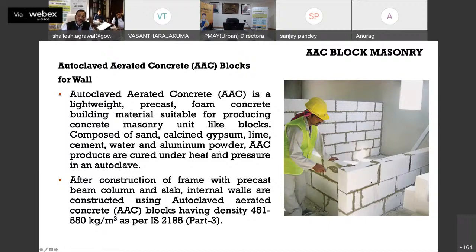When you have a concrete without aggregate, normally it is lighter in weight. And as you can see, the density is around 500 kg per meter cube. And the density of your brick is around 1800 kg per meter cube. So you can see the comparison between the density. It's three times lighter.